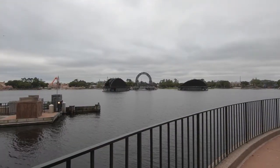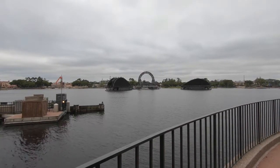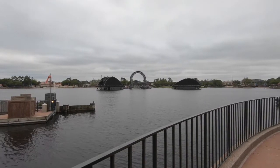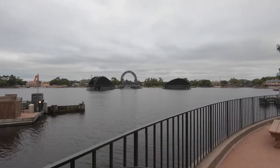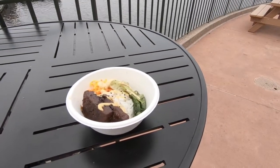I'm out here on World Showcase Lagoon to give you a look at the Harmonious barges. They've made their way out to the center of the lagoon, and every time I come to Epcot, it seems like they're getting closer and closer and closer to the promenade, which is cool because you can really see just how gigantic these barges really are. They're huge. There are the Epcot Harmonious barges, and there is my Korean short rib.